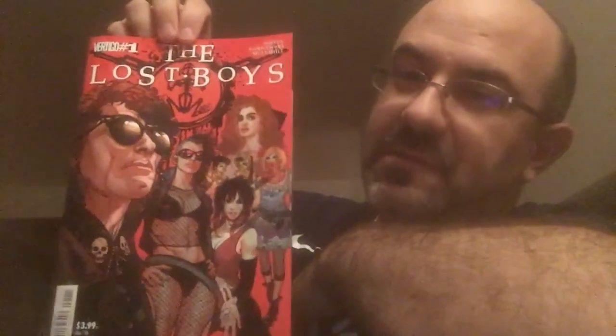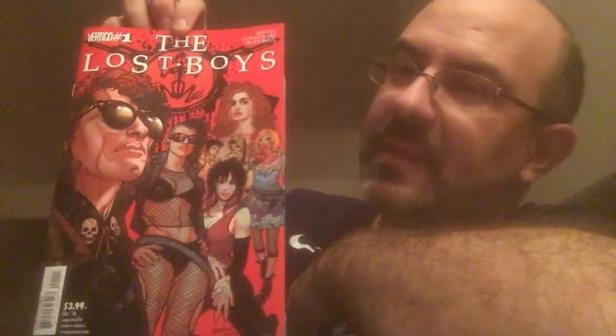I know this came out last week, but I grabbed it this week. It's Lost Boys number 1. The movie itself was great. I love it. He did not have, I believe, the variant cover with the saxophone man. I believe that is a variant cover, but this is the next best thing. I went ahead and grabbed it, give it a read, see how it is.